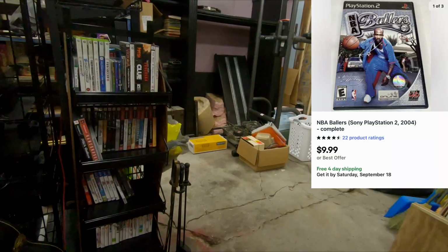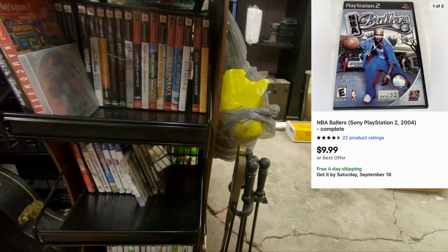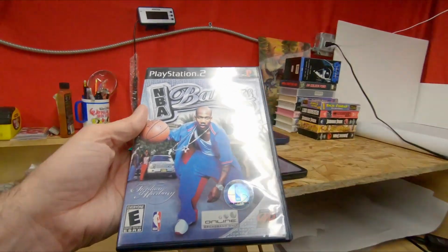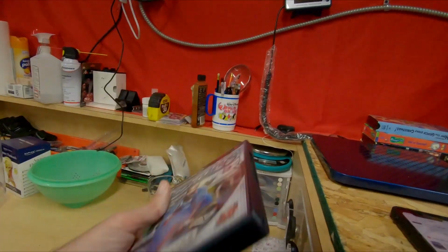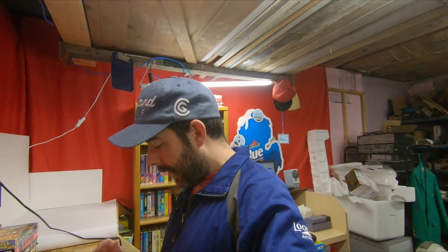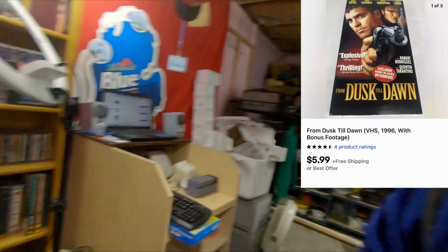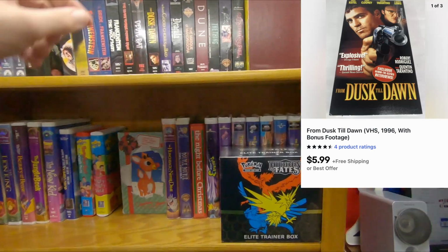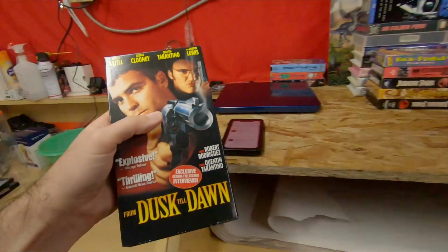Then we have NBA Ballers PlayStation 2. Oh, it's right here. I had it in my hand. There we go. NBA Ballers, Stephon Marbury. Right there. $9.99 free shipping. And then last thing up, From Dusk Till Dawn. Got this light in my way. VHS. Right there. And that one is $5.99 free shipping.